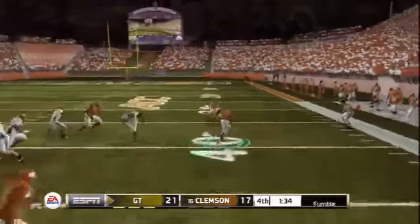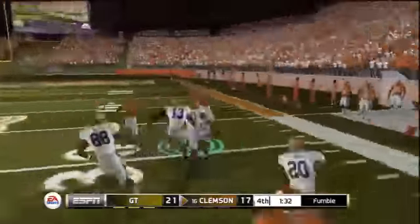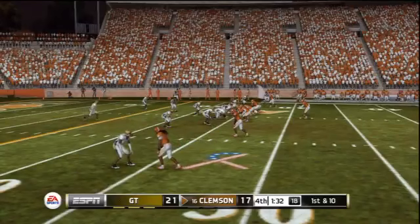So now they can pretty much... Oh! Football! Oh my goodness! No! This is not happening right now. Wow! We forced the fumble. Taj Boyd. This is your opportunity.